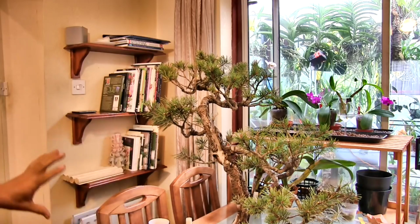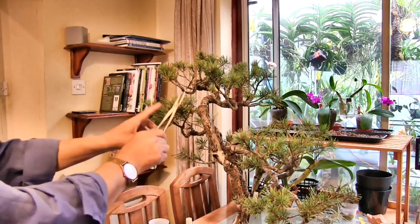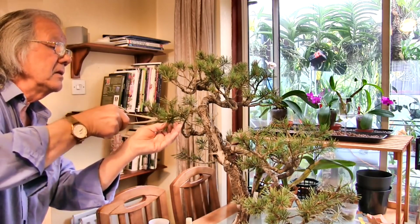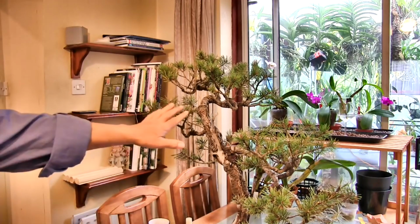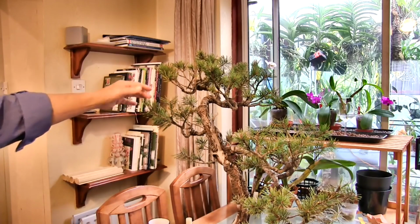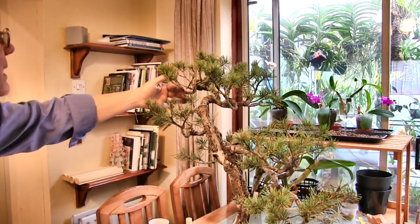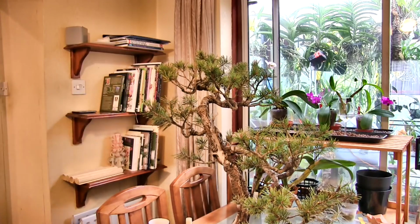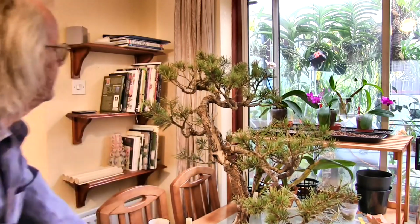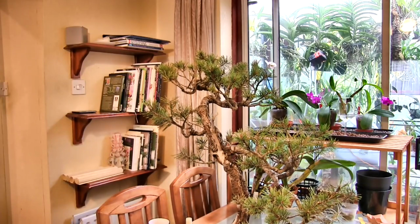So we're coming up here. This is still too much here. I'll have to take it back. Very, very energetic branches, these. So hopefully they will back bud. That's my space recreated. It's still a bit long. That's not going to back bud. Take it off. That's better. That's better.